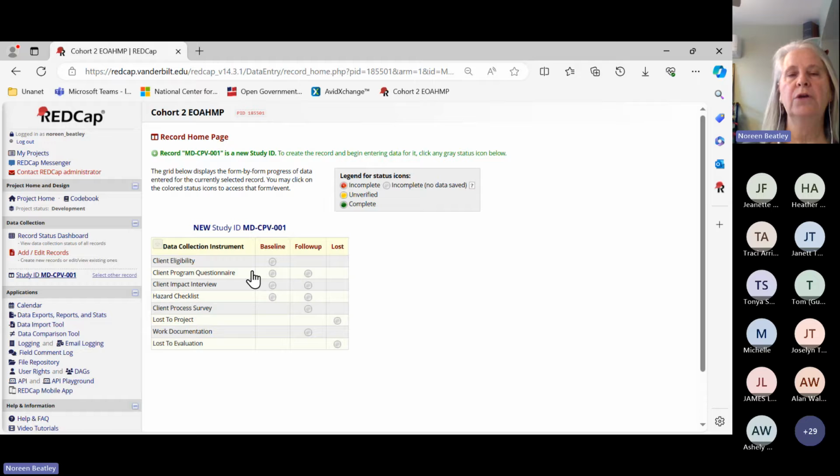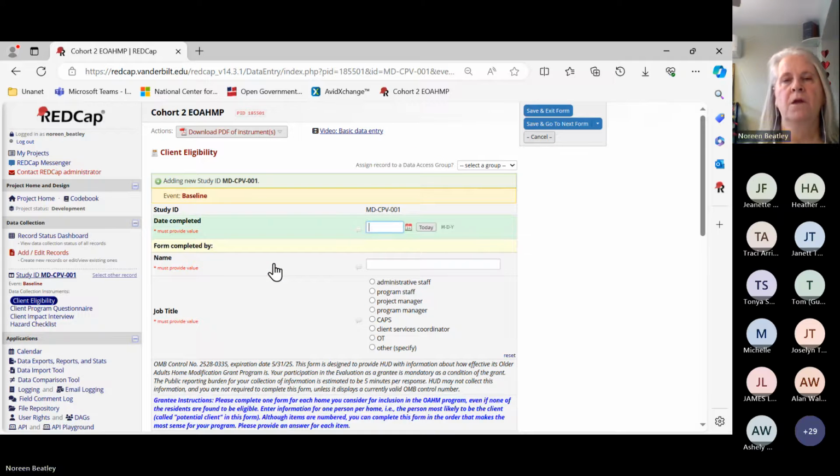Now, I'm going to tell you that if I do not enter anything into the client eligibility form, and I exit or I'm logged out because I've been sitting here for 30 minutes, that record's going to go. It doesn't get saved until you complete the client eligibility. And this is just our documentation form. So when you go in, you have the option of just hitting today. It puts in today's date, or you can put in the date.